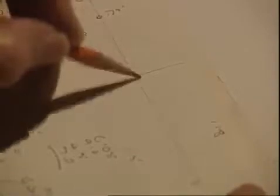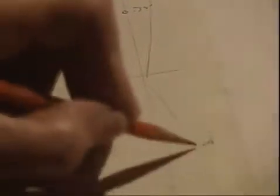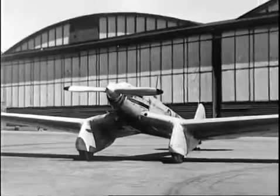In 1930, the British government had issued an official request to the aircraft industry to submit designs for a new fighter. Mitchell produced an aircraft which stuck closely to the government's brief, but proved to be little better than the biplanes it was meant to replace. He went back to the drawing board.